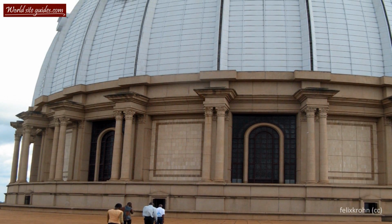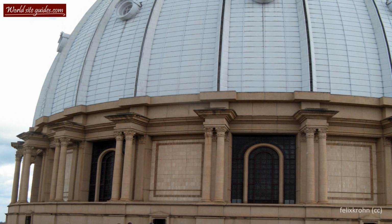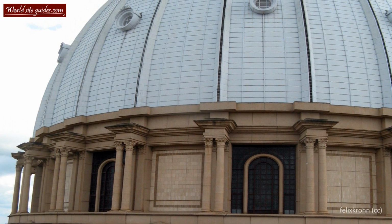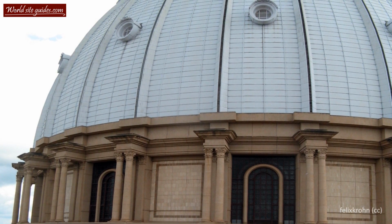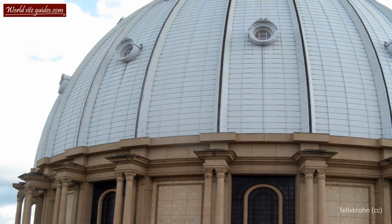The structure has been criticized for many reasons. The lavishly built basilica sits in the middle of the African bush, in an impoverished city where only a minority of homes has running water and adequate sanitation.